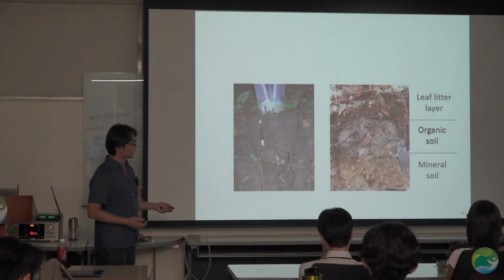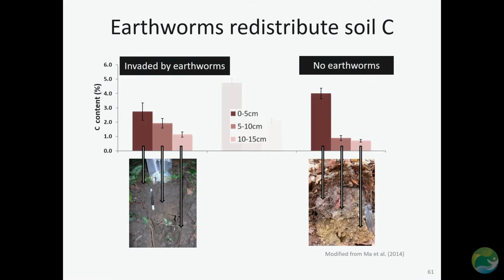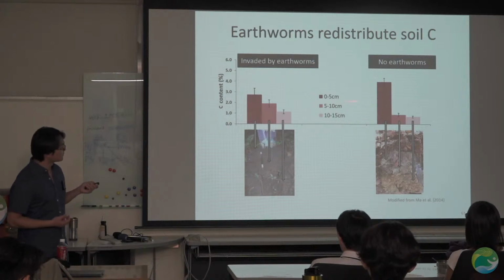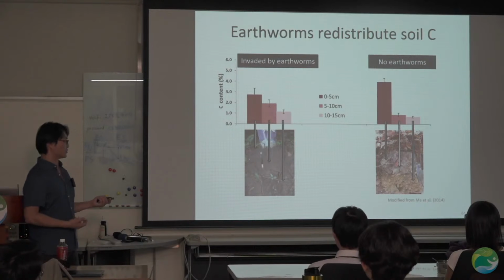And so I showed this graph earlier about how these worms may affect the distribution of organic materials in the soil and carbon in the soil as well. And you can actually just go out, dig out the soil, and measure the carbon content in those different soils. And of course you would expect to see something like this, a really big difference when there are no earthworms compared with when there are earthworms in the soil. So a very different soil carbon profile when you actually measure those values.